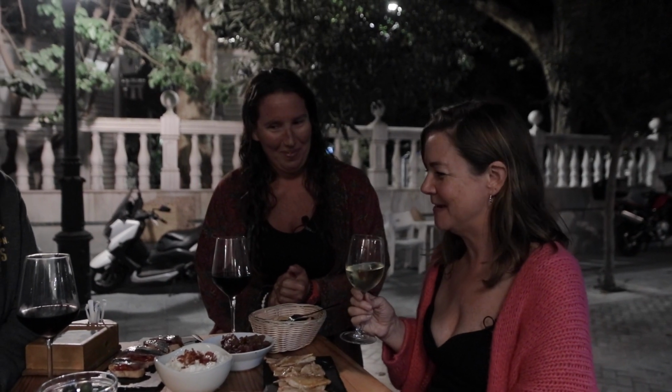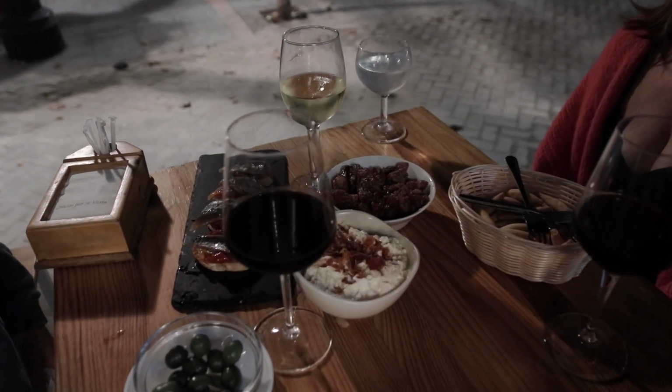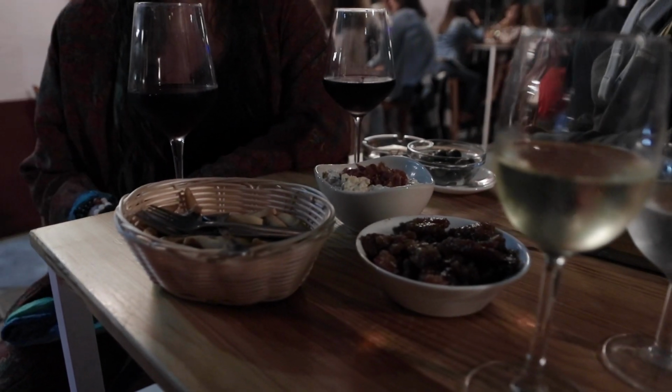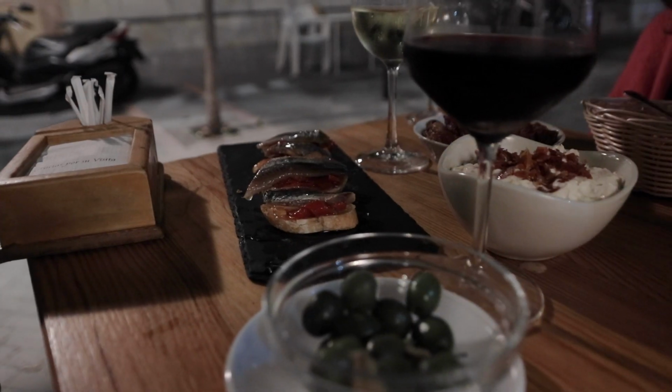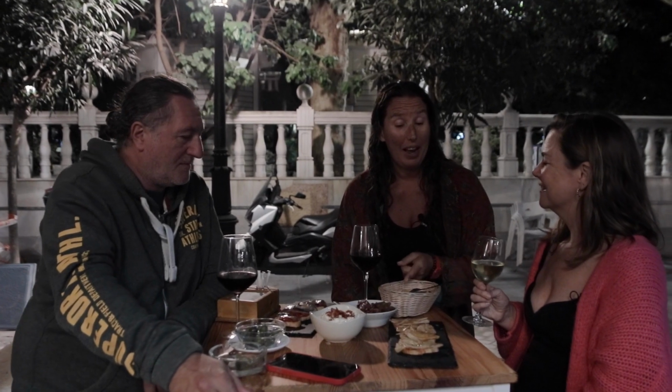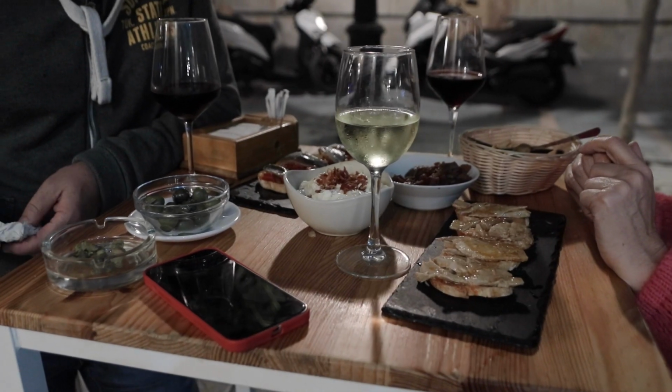And what do we have on the table? So we have ensaladilla rusa, chicharrones fritos. Chicharrones, some of your favorites. And here we have tostada de sardines and red peppers. And here we have tomato and tuna.